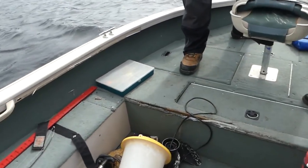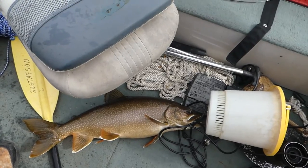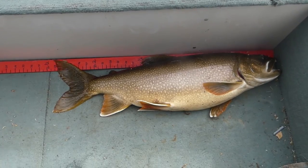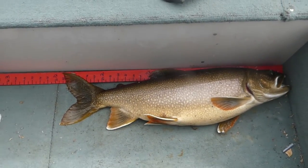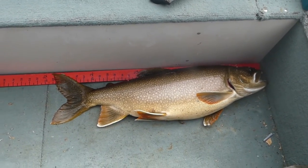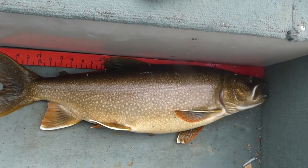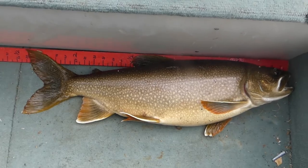We'll get a tape on here, but wow. That is a nice fish. All right, so we pinched the tail. He's 30 inches. And now we're going to use a soft tape, get a girth on this thing. Oh, man. What a nice, beautiful fish.